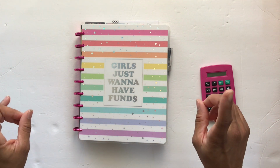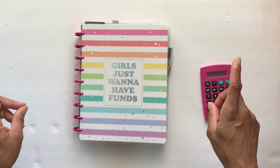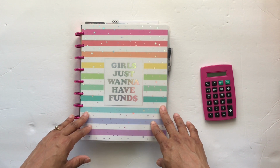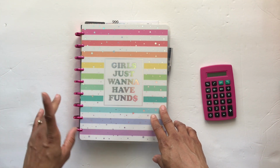Today we are going to be doing my second Budget by Paycheck workout worksheet, whatever it is going to be called. And I am using the Budget Mom's Workbook Printable for this month, so we're going to check and see how that works out for me. I am using my Happy Planner, the Budget Edition, so let's go ahead and get into the month of June.